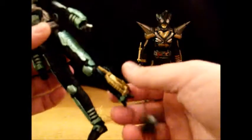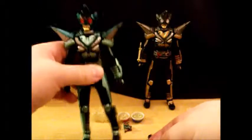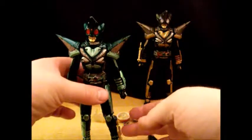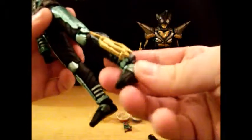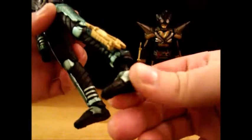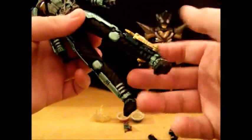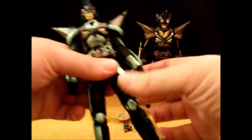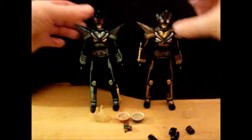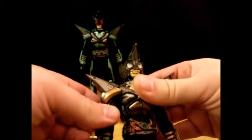Now, whoa, here things are falling apart. Now these parts, I guess I should mention, in the show, I'm not sure about their name, but they do receive the power and power up his leg for his rider kick or Shun's rider punch.